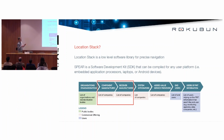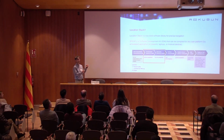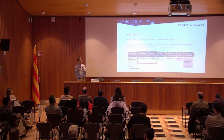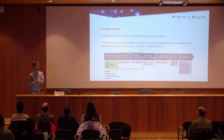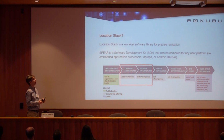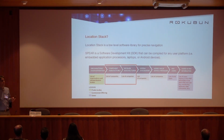You can consider them, and between these and the system integrators, I have one GNSS chip that gives me the measurement. I have another chip that brings the computational power. What do I put in the application processor just to have a good solution in positioning? These are the system integrators. So SPEAR could actually serve system integrators as well.